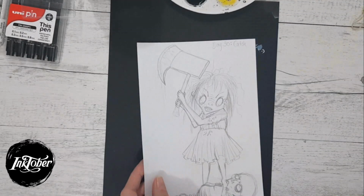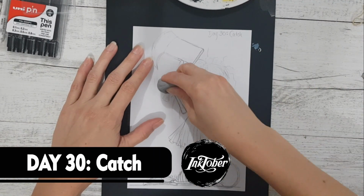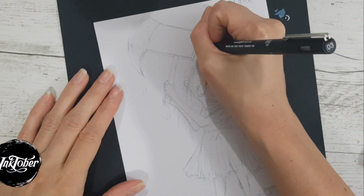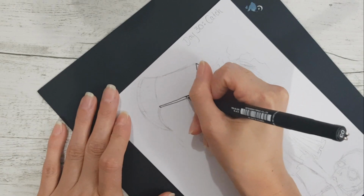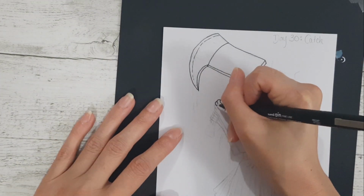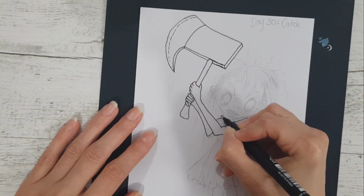Now, day 30 is catch. And I had a few ideas for this one, and I decided to go with an evil little girl who is like one of the hill people that you would see in The Hills Have Eyes. You know, just a real sort of mutated girl. I just wanted to give her that real creepy mutated look.